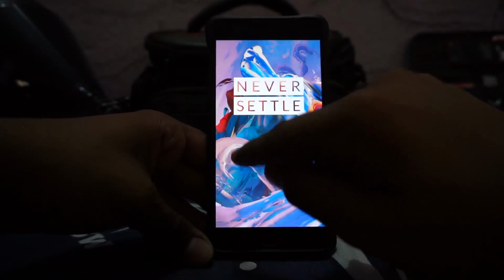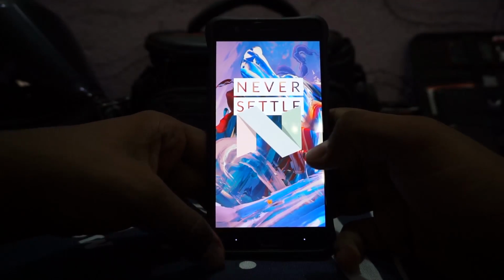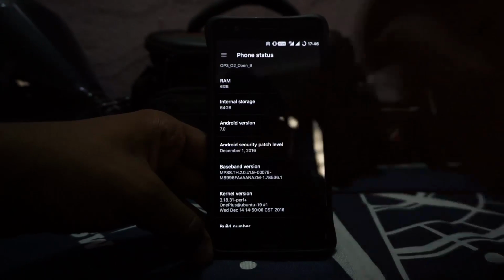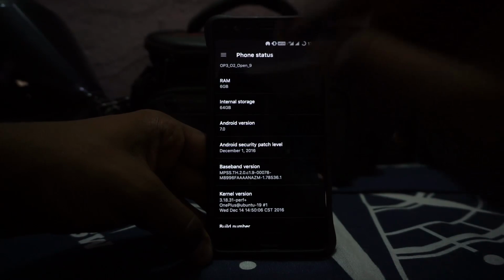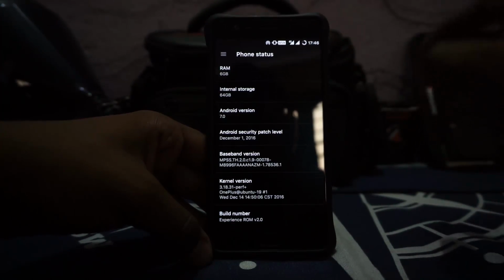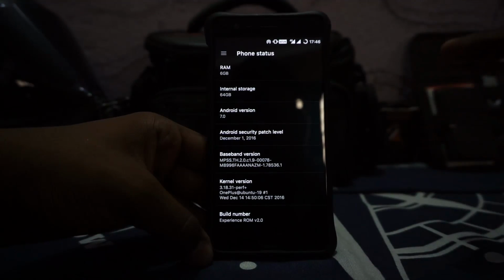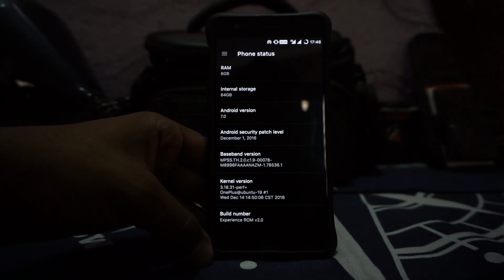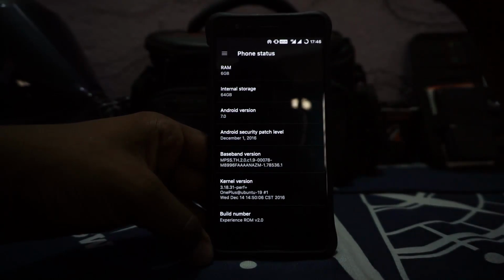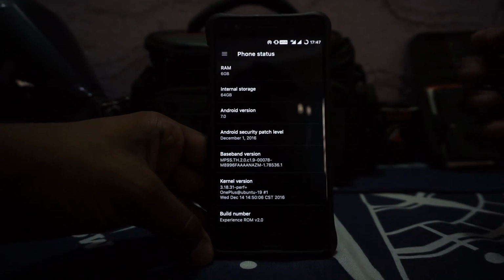As you can see, that is Android 7.0, so you get the Nougat goodness with this. I really do appreciate that. The security patch is not too far off either, it is the December security patch. Kernel is the stock kernel. I haven't tried the EX kernel on this one because a lot of people have had problems with Wi-Fi on the EX kernel, so I'm not really sure if I should try it. EX kernel is going to give you a bit more performance from what I've heard, but it does break Wi-Fi.